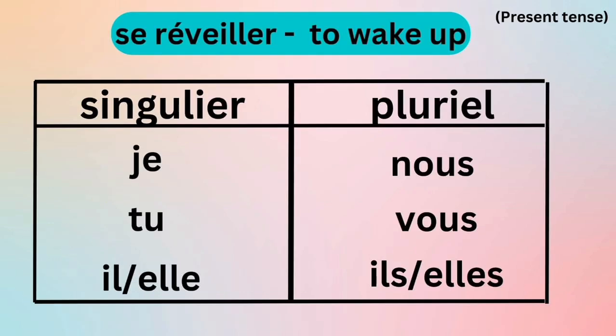The second verb that I have written is se réveiller, which means to wake up. Just like before, divide your table into two parts, singular and plural. Then write down all your subjects, je, tu, il, elle, nous, vous, ils, or elles.